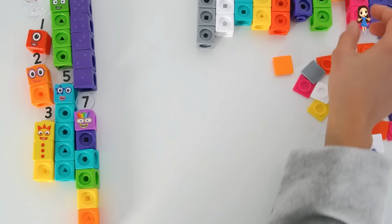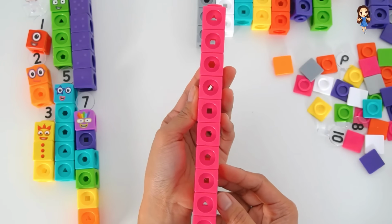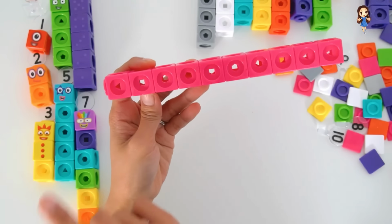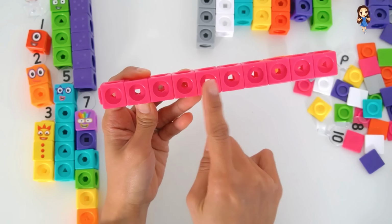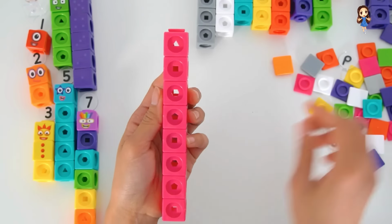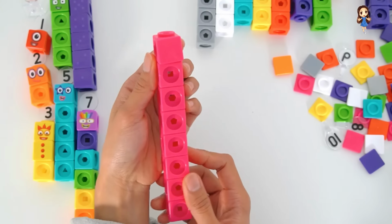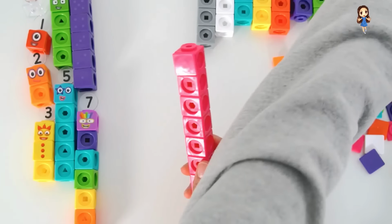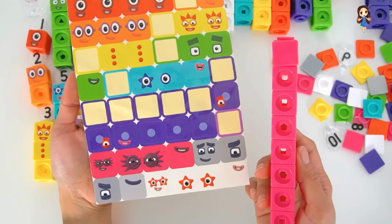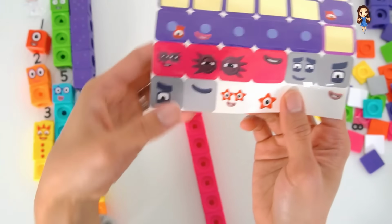The next one is made of this color. What is this color? It's the color pink. Pink. Let's count. Let's choose these many cubes. And of course, let's not forget the faceplate. Which sticker face should we choose? This one, because it has a pink color.